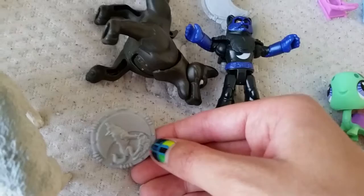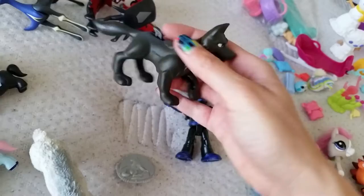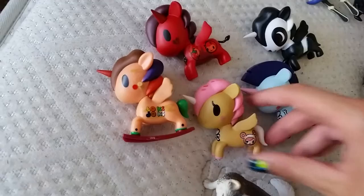That's a howling wolf. That's the only reason why I got it, because it's a wolf and it's cool. He's only like $6, but he's cool. I got these little Tokidoki. They're like a little blind bag thing. You don't know which one you're gonna get.